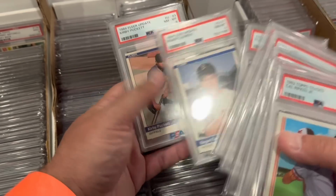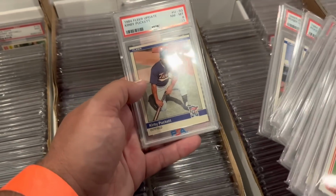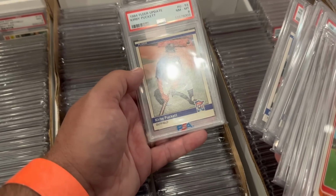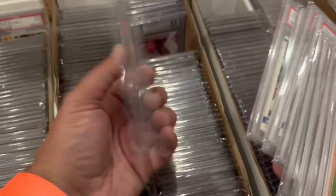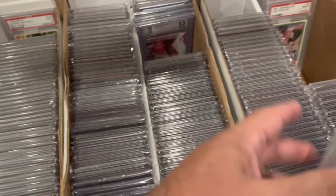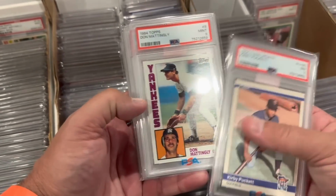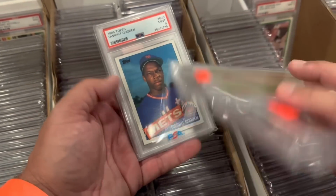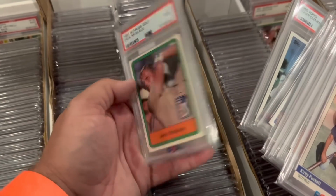Got a couple '84 Fleer Update Clemens and Puckett. The volume that Mo has, and he's always bringing different stuff. I saw him a while back at a show, and the stuff in the boxes he brought today was significantly different than what it was just a few weeks ago, so I always spend some time.